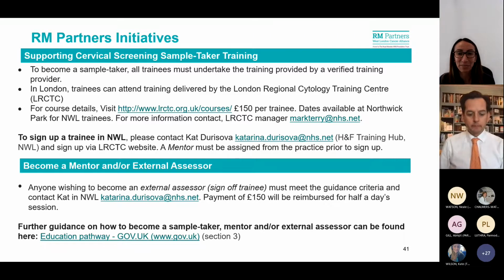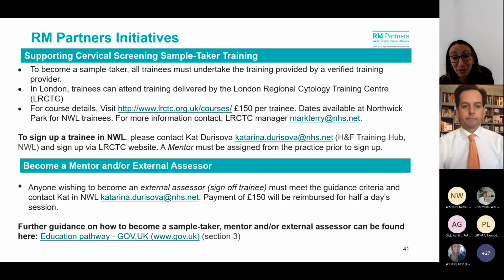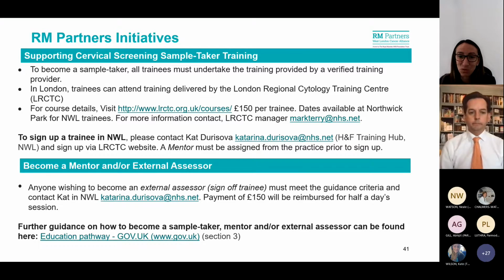So what are we doing as the Cancer Alliance for West London? Some initiatives for us. We're supporting sample takers. So some sample taker training for cervical screening, and that's via the North West London Training Hub. So there's the contact details. Katerina would be delighted to hear from you. And obviously we need mentors and assessors to look at what the sample takers are doing. So again, Katerina would love to hear from anyone that would like to be supporting that and getting involved. So that's the details on sample takers.